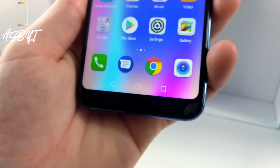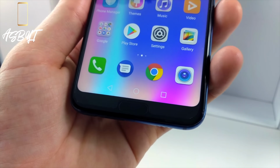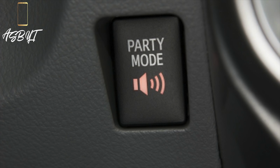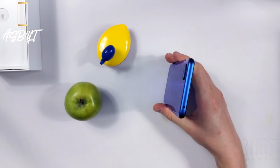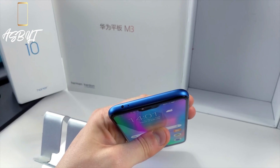You can customize the UI. You can put an app drawer in there, for example, and you can also add a launcher if you prefer, like Nova. Some of the individual quirks to the UI, you've got knuckle gestures, you've got a party mode where you can connect more than one Honor 10 up and you can have surround sound. They all sync up to play exactly the same music at the same time. So that is very handy if you have more than one in a group, in a party. A little bit of a gimmick, but still a fairly decent feature. You've also got things like one-handed mode, so there are quite a few nice features to the UI.